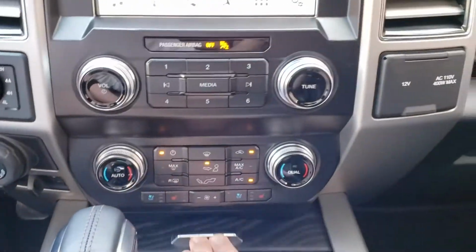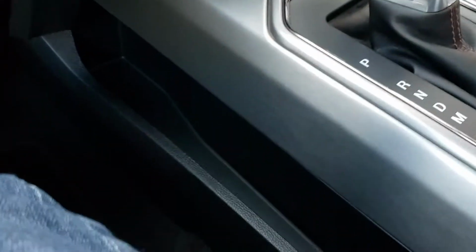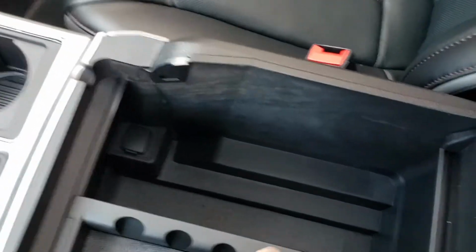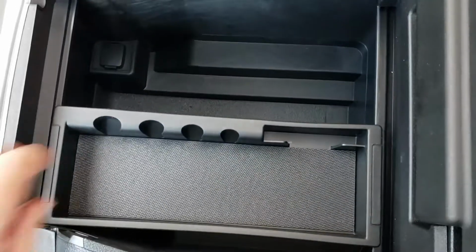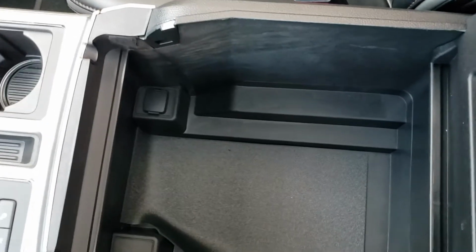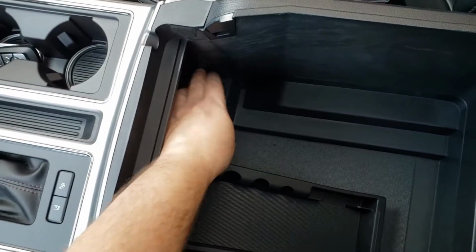The storage bin in here is insane. There's one down here, some down here on the sides, 3 big ones on the door down low, then another one up here. I have an umbrella tucked back over there. And then the center console is crazy how big it is. Get that out of the way. So you got the tray here, a huge area, and it does have, I think that's an inverter. Oh, cigarette lighter.